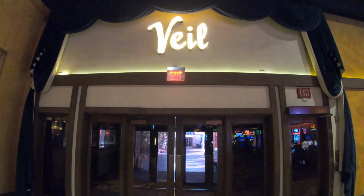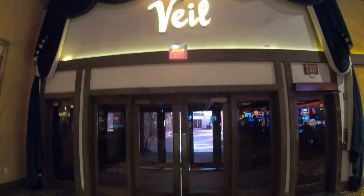And this is Vail at Silverton, V-E-I-L, not to be confused with Vail, Colorado, V-A-I-L, where in Las Vegas people, we're getting married, we're not going skiing.